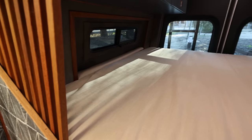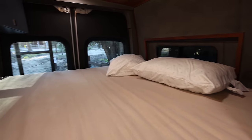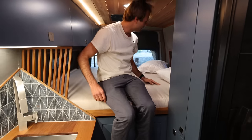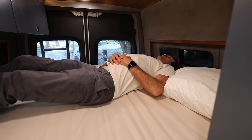Let's go to the bed. You know, this is a 170 Sprinter, so you better have a big bed. So yeah, it's a big bed. You sleep sideways. If you're 6 foot tall, you don't have to. Are you 6 foot? I'm 6 foot. You got flares on this bad boy?